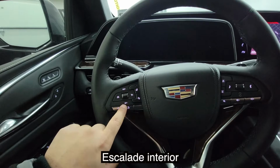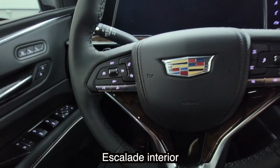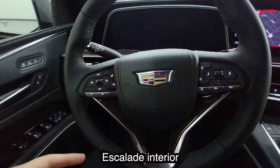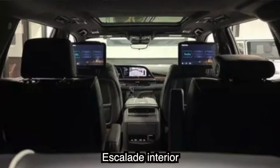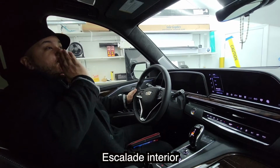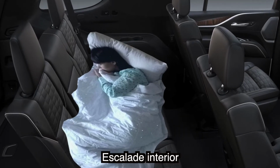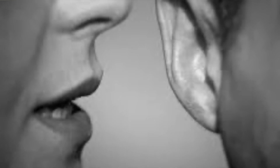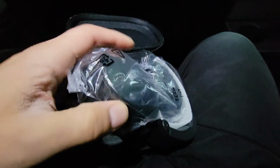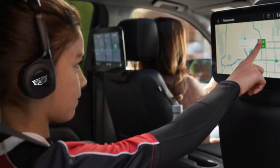It sounds great. You press this little button right here, and it turns on conversation enhancement. And then there's little microphones right here that when you talk, your voice goes through those microphones and into the back speakers. So whoever is lounging back there or sleeping or whatever, you don't have to yell to the people in the back of the car like, yo, sit down. You just kind of speak softly to them, and they can hear you perfectly like you're right next to them. Check this out. It got Cadillac headphones with the logo on it. You see that? So you can listen to your nice Cadillac.